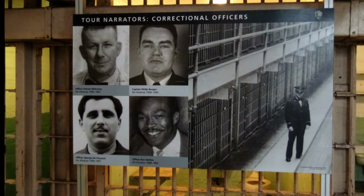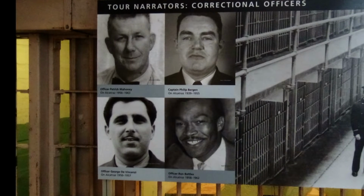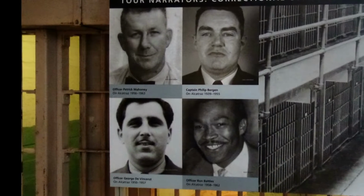I'm Pat Mahoney, former Alcatraz correctional officer, and I'll be your guide. I served 7 years on the Rock. These first photos introduce some of my fellow officers. I am Philip Bergen, Captain of the Guards, United States Penitentiary, Alcatraz, California. Well, my name is George DeVincenzi. I used to play checkers with Robert Stroud. I don't think I ever beat him.